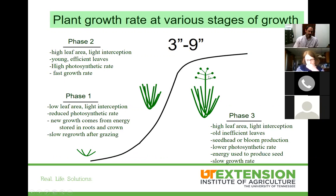We get it over here into this phase 3, where we're starting to get into reproductive time, where the plant's getting above 9 inches. It's starting to get more rigid. It's diverting all of its nutrients to the reproductive phase, so it's all going to seed head. And so it's not worried about the nutrition of the plant, the quality of it. So it starts to go down.